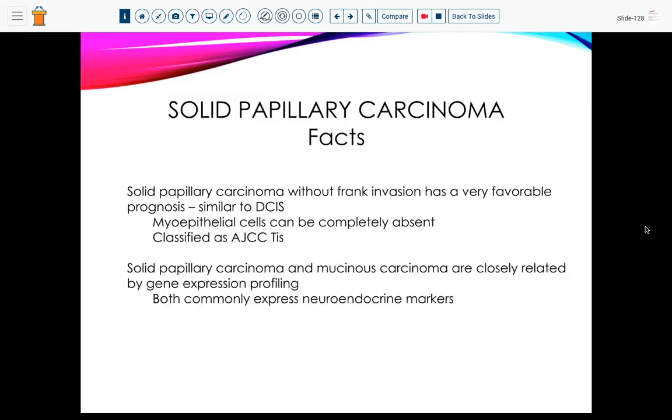So, solid papillary carcinoma without frank invasion has a very favorable prognosis similar to DCIS. And this is true even though myoepithelial cells are completely absent. So, like encapsulated papillary carcinoma, in this case, it would be classified as Tis or DCIS. It's also interesting to note that solid papillary carcinoma and mucinous carcinoma are closely related by gene expression profiling, and both commonly express neuroendocrine markers such as chromogranin and synaptophysin. And in some cases, you see the spindle cell pattern in solid papillary carcinomas. It looks very neuroendocrine.